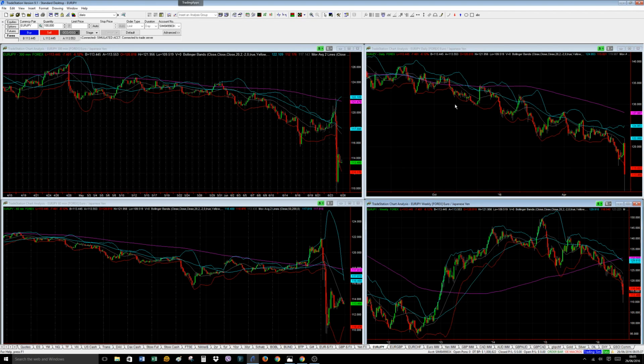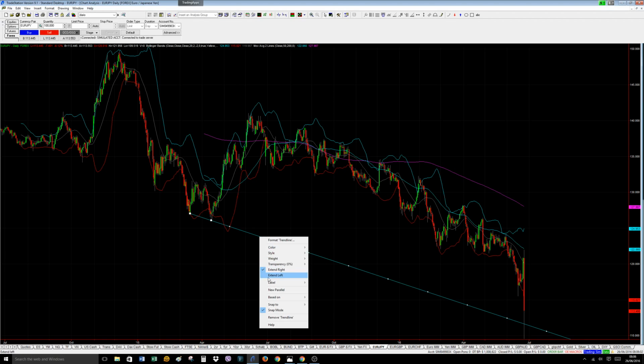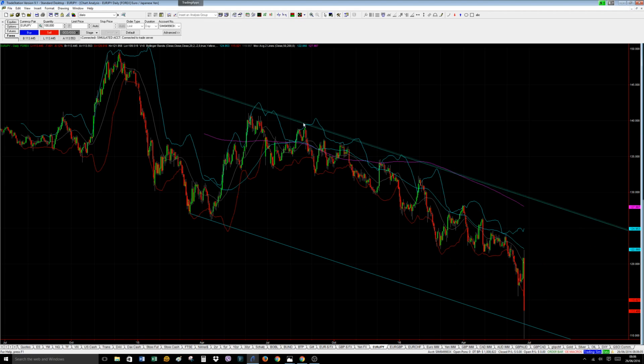Euro yen, again, it spiked but came right back. It is still within this channel. That is, to us, quite amazing. This Brexit was a historic event, and we expected the reaction to be historic.